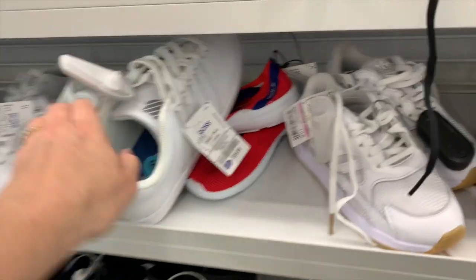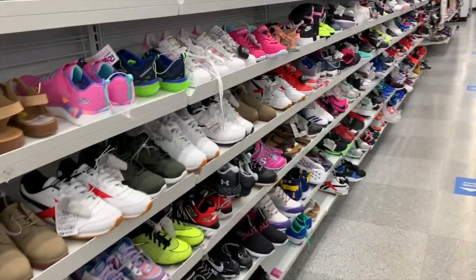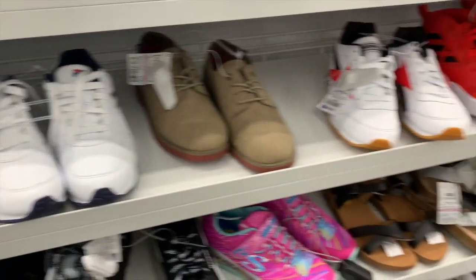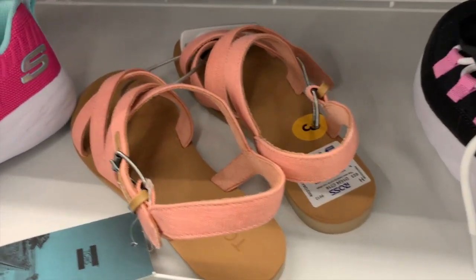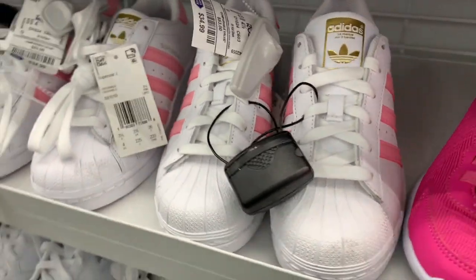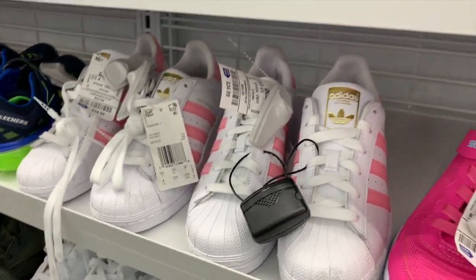Let me grab the shoes that I'm gonna get because I have always loved my classic by K-Swiss. You guys, I'm just seeing more and more clearance. We have Fila for $13.99. We have Reebok here. We have Toms here for $14.99. We have Adidas that normally retail for $53. The Superstar Shell-Toed Adidas for $34.99.